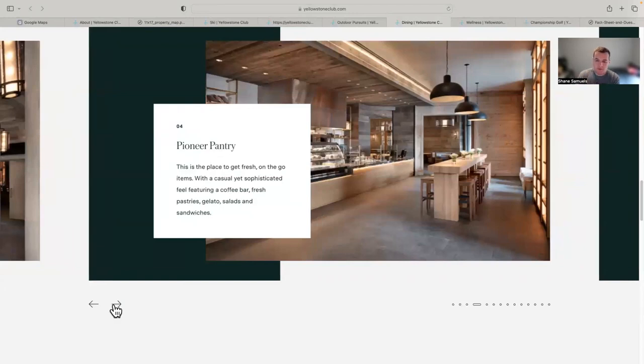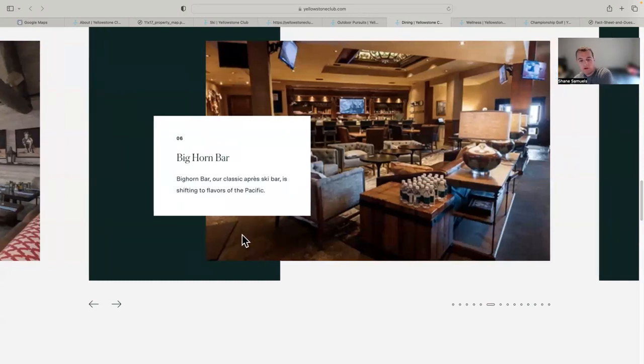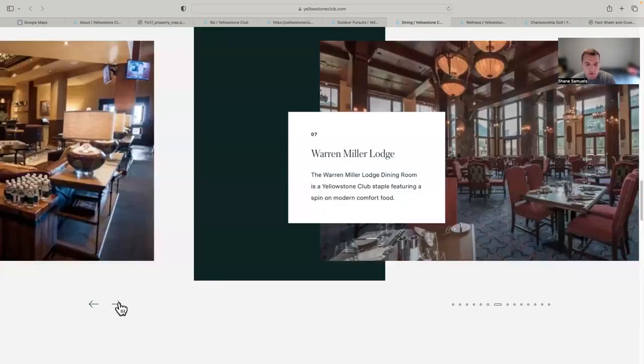Pioneer Pantry is a grab and go type of station. If you're doing an activity and you just want to get something quick, you go there. The Rainbow Lodge is a less fancy place. It's lunch and dinner and a complimentary continental breakfast, which would be your typical bagels, some fruit, some spreads. Not a fancy place. The Bighorn Bar is a ski bar, so it's in the mountains, and it's just not as much focused on food, although I'm sure they have it, but it's more on the drinks.